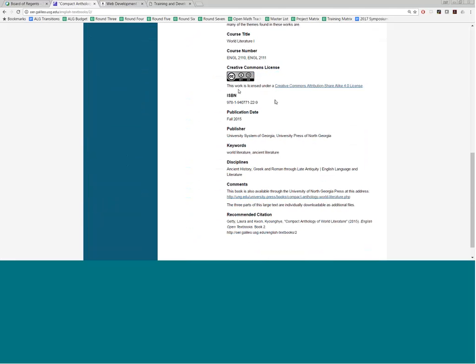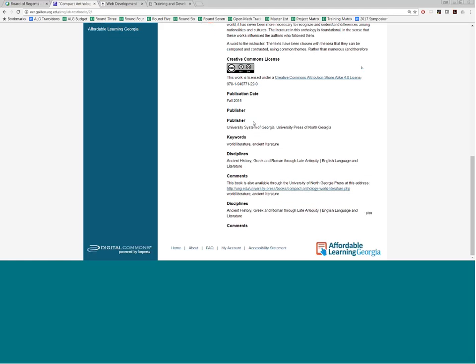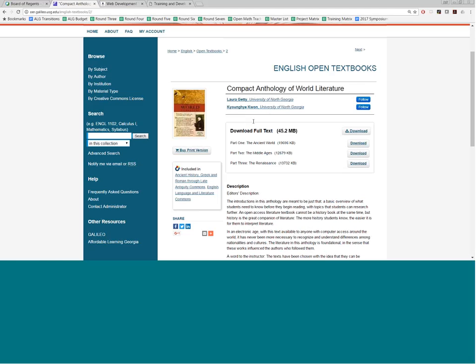You can see we've got the Creative Commons license listed. This particular book has an ISBN because it's published by the University of North Georgia Press, so we have that. When it was published, some keywords that make it searchable. We'll go through search a little bit later. And that's about it. You can download any of these right here. And because this has a print version available, we have a link for you to buy the print version of this textbook.